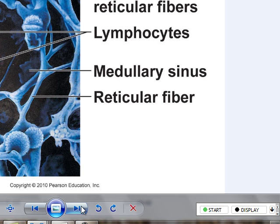Lymphocytes, if you see them here in this diagram, and this diagram is on page 756, we can see those reticular fibers I described before. Remember, lymphatic tissue is reticular connective tissue. We're going to find lots and lots of reticular fibers with tons and tons of lymphocytes stuck on them. The other type of cell, and somebody mentioned it before, we're going to find here is macrophages. What do macrophages do for a living?